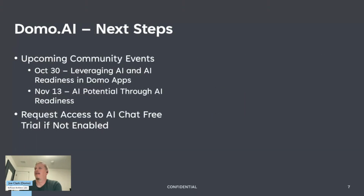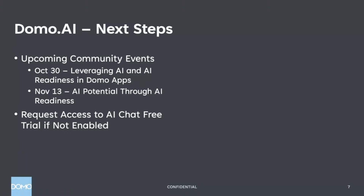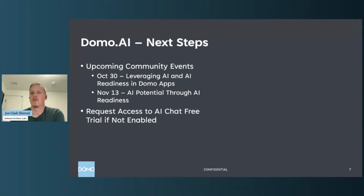And that's about it. I just wanted to put in one last reminder. We've already talked about this a couple of times, but there are a couple more community events coming up tomorrow and in a couple of weeks. This AI readiness thing is so important. If the number one question or concern we get is about data privacy, and we talked a lot about that today, the number 2 question that we get is, how do I get consistent, correct answers to my questions or to our business users' questions in AI chat? And AI readiness is really the answer to that, and with the AI dictionary. So please check those out.